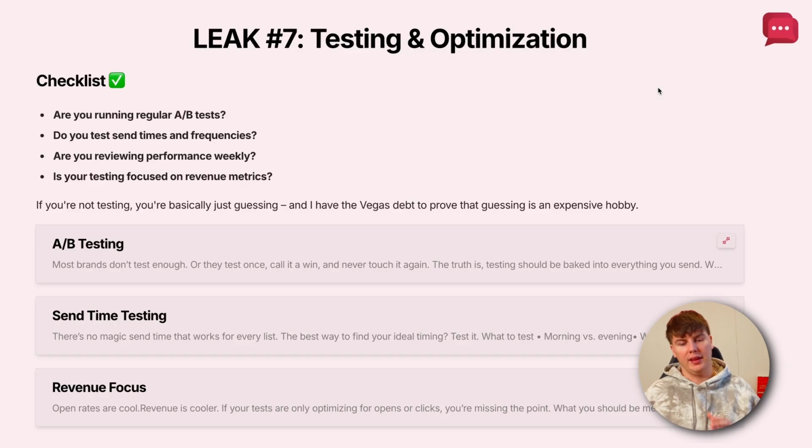On to the last leak: not testing and optimizing. So are you running regular A/B tests? Do you test send times and frequencies? Are you reviewing performance weekly? And is your testing focused on revenue metrics?